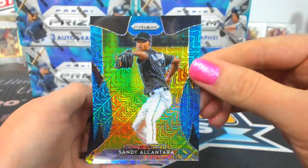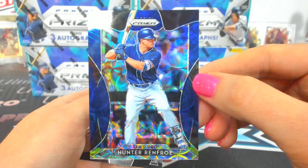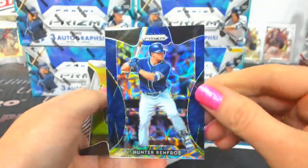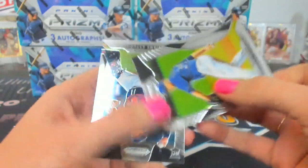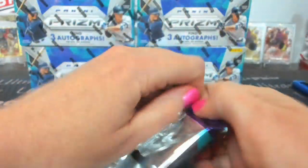To $3.99, anyway, Mojo Blue. Here's our navy blue kaleidoscope Hunter Renfro for San Diego. Liam Lowe, 9 of 35. Alcantara. So the guy just doesn't know how to pronounce his own name. I love, it's always weird to me when they do that.